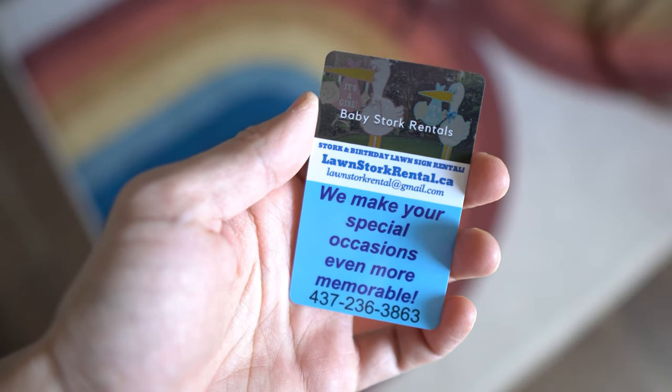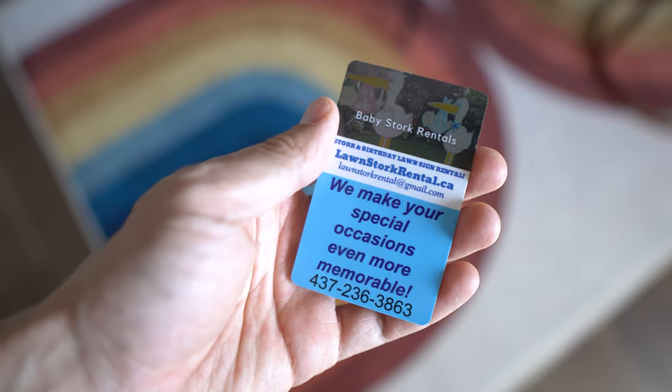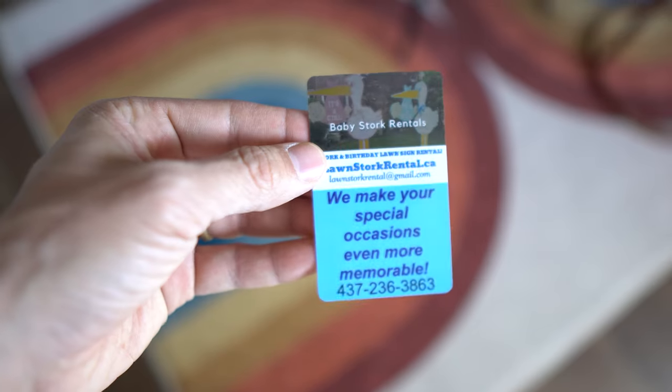A lawn stork rental. This was very nice to have on our front yard for a week. And then you get a nice little pillow with all the stuff they put on it too. Yeah, these are really cool.